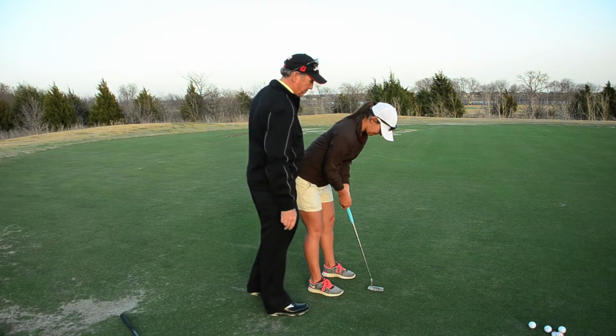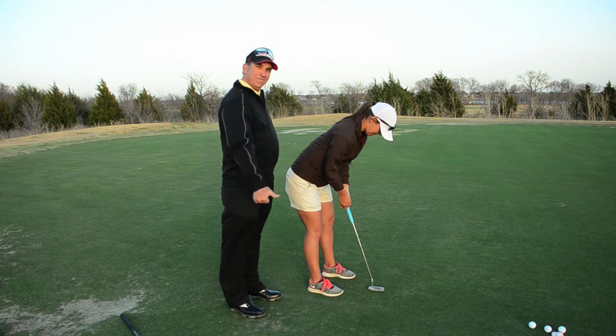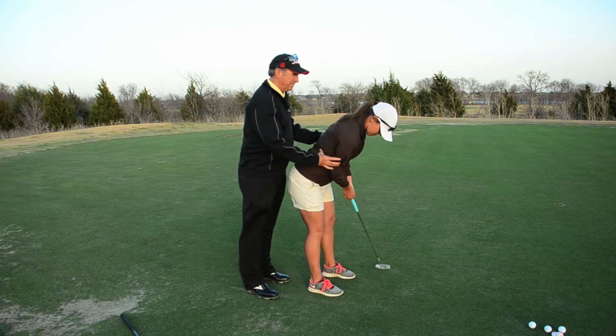You are now in perfect position to use the correct muscles in your back and sides to control the rhythm and length of your swing. Once you've learned your posture, you are ready to stroke your putt for distance control. Now directional control comes in.